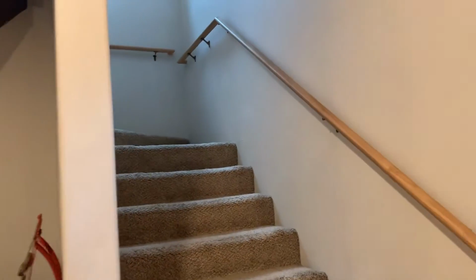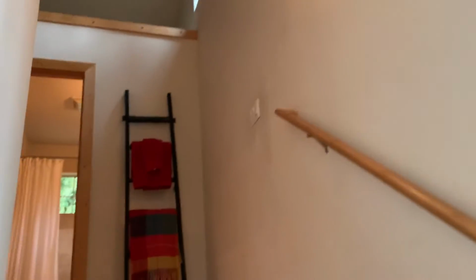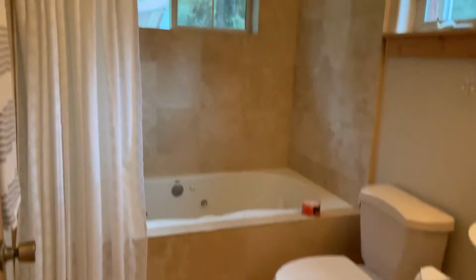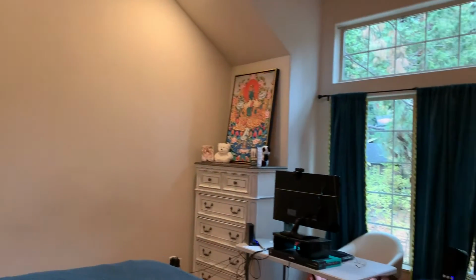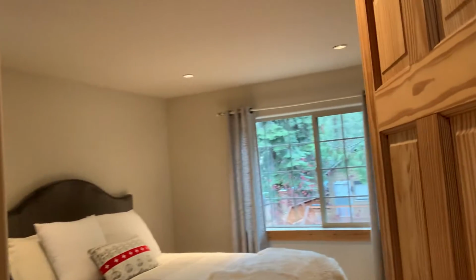And then as we go upstairs, great ceiling height. Come to this landing. Here's the upstairs bathroom. Bedroom number one. Great ceiling height. And then on this side, bedroom number two.